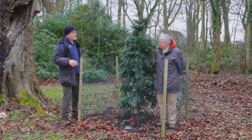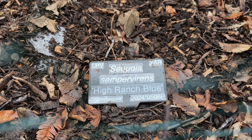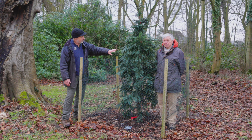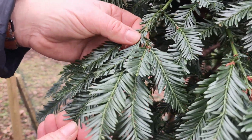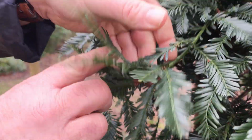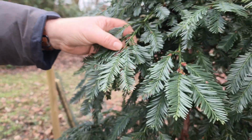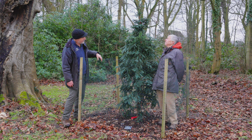We've just moved round towards the edge of the woodland here, because this is where we got this variety of coastal redwood planted called High Ranch Blue, and as you can see it's a gorgeous bluey green colour. The foliage looks particularly smart. It only went in last year, this one, but already it's putting on quite a bit of growth just like the others, so it seems to be very happy here.